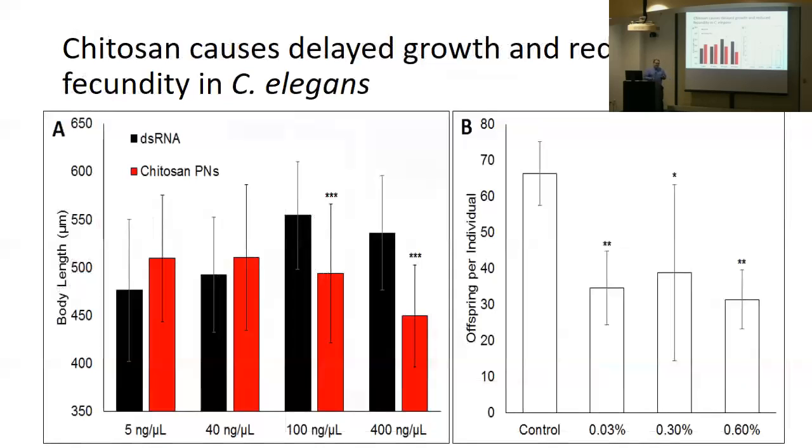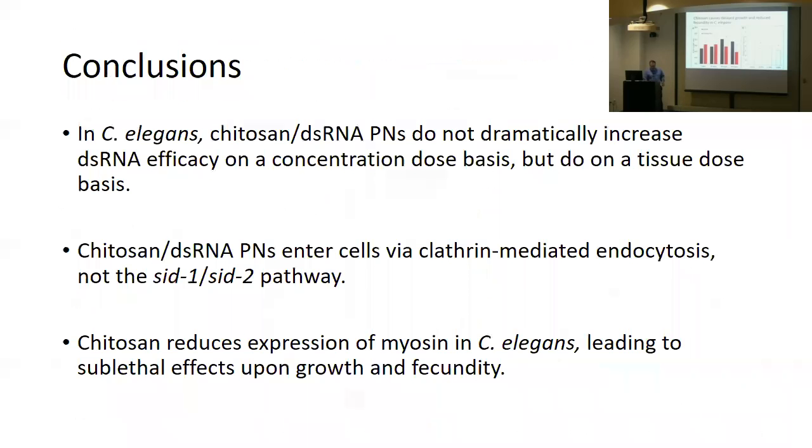So even though chitosan has been generally regarded as safe and non-toxic, we have found some sublethal effects that are relevant in this case. It sort of illustrates the need for proper assessment of these materials prior to field scale introduction.